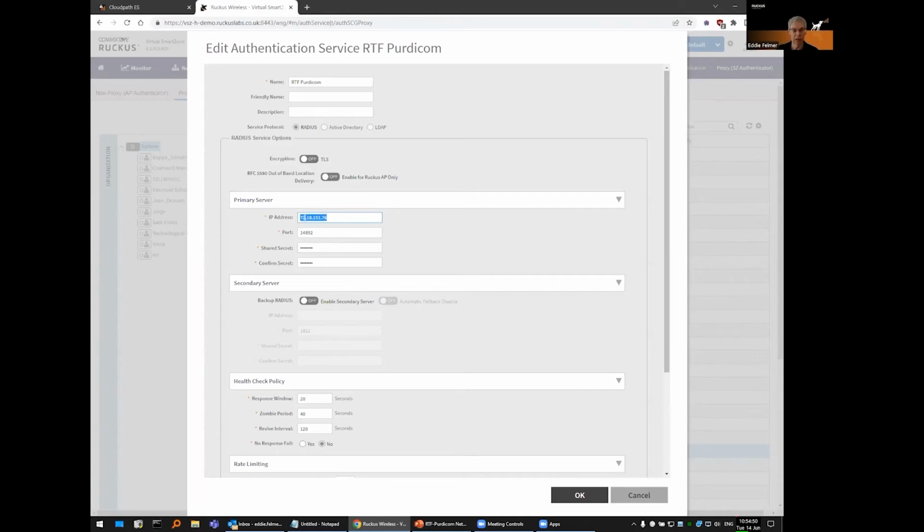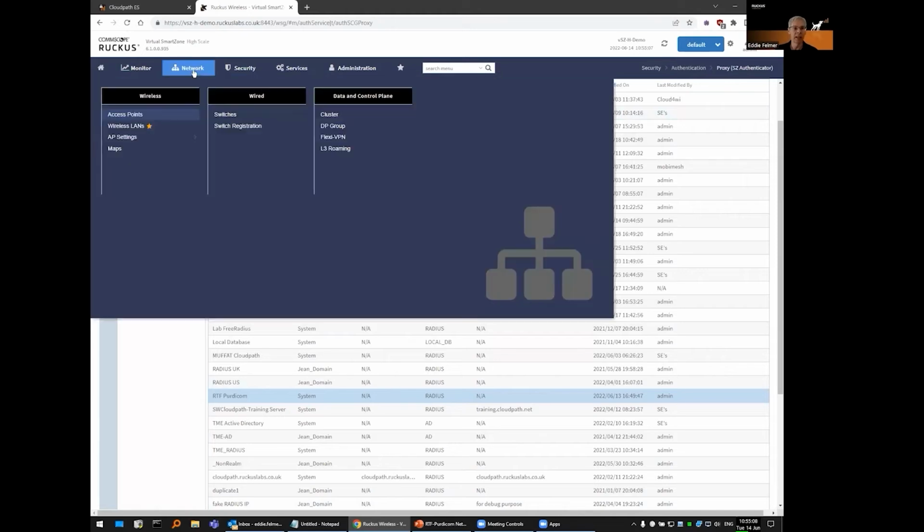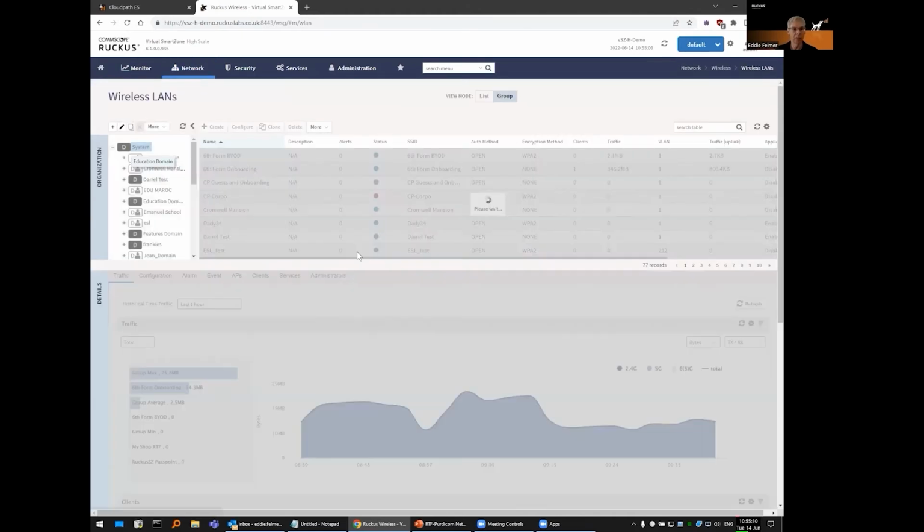So that's the IP address that corresponds to that training CloudPath server I'm using. Got the port and a shared secret entered in there. And it's configured as a Radius server because that's what protocol CloudPath is actually using for checking DPSKs and also client certificates as well. So you create the authentication service, and then under your networks, you have your wireless LANs.